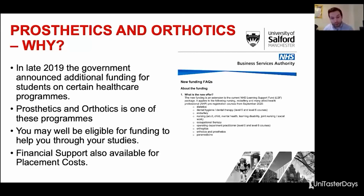Why else might it be a good thing to consider? Well, in 2019, the government of the UK announced additional funding for students on certain healthcare programmes. And prosthetics and orthotics is one of these programmes, based on the workforce shortages, based on the need for our skill sets and our abilities. The government have identified and offer additional funding to students wishing to explore prosthetics and orthotics as a profession. On the side of the screen, you can see a list of disciplines that offer additional funding for students on courses to train within these disciplines.